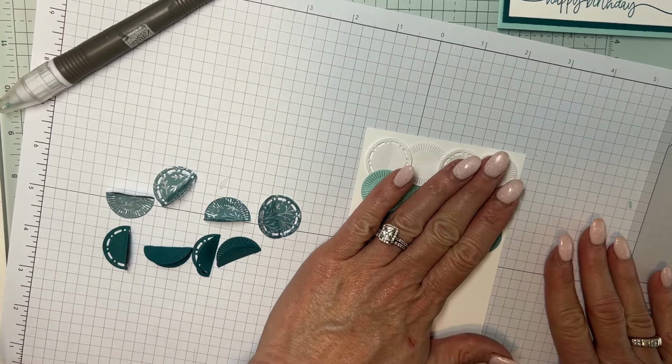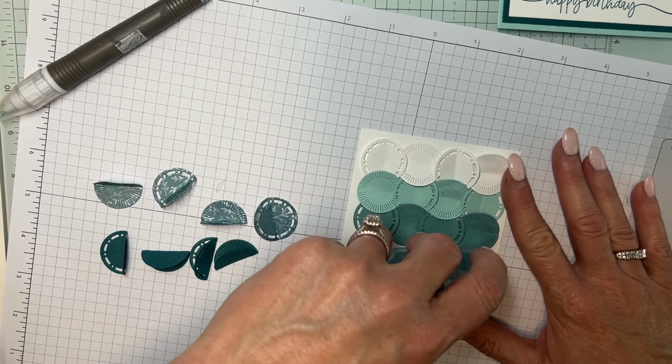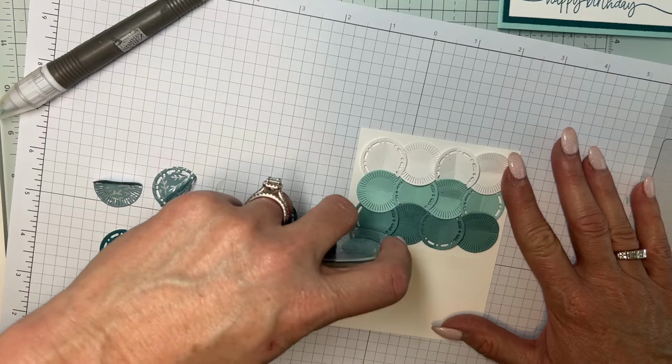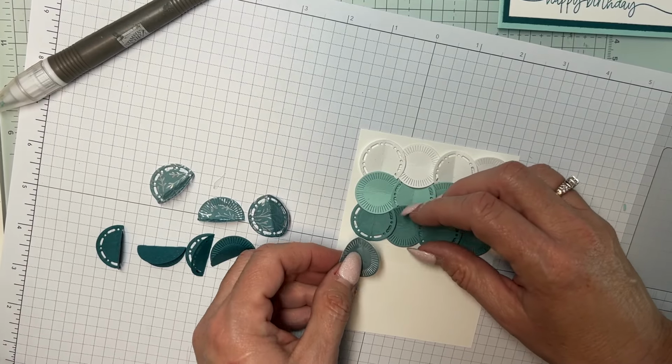Okay, so I've got three rows done. Now I'm going to do my fun part. You don't have to do it. If you don't want to, you don't have to do that. You can do anything you want because it's yours.